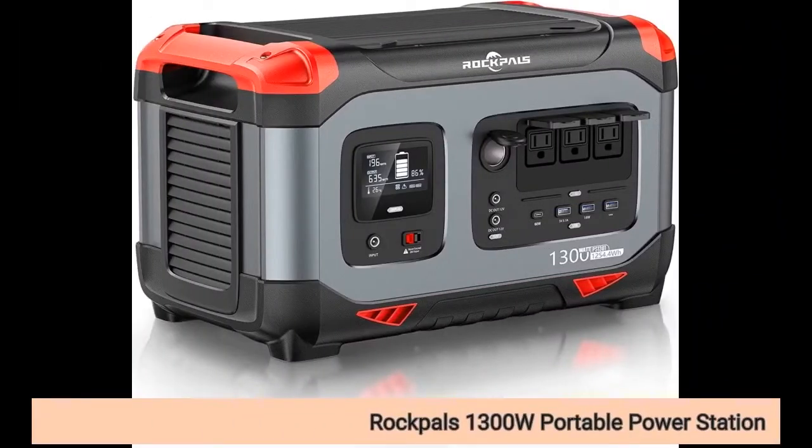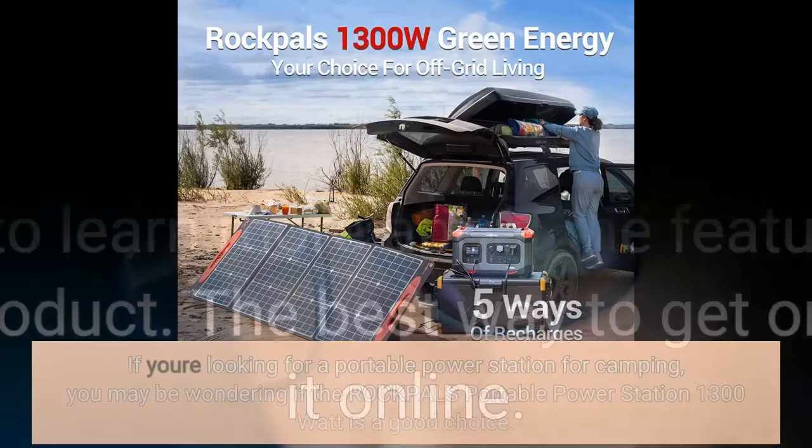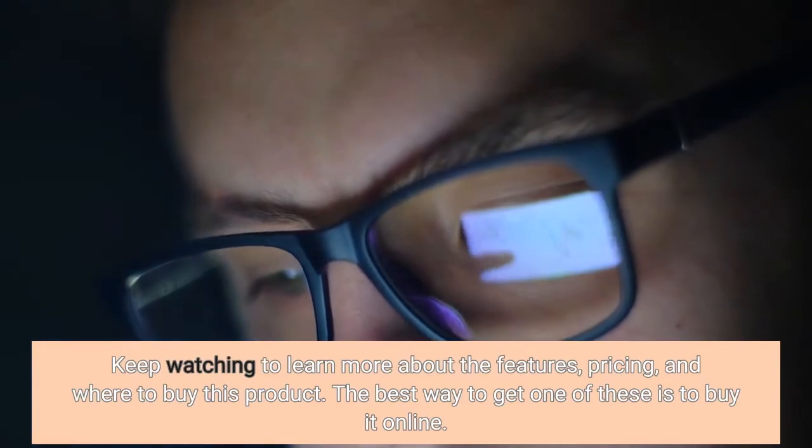ROCKPALS 1300 watts portable power station. If you're looking for a portable power station for camping, you may be wondering if the ROCKPALS portable power station 1300 watt is a good choice. Keep watching to learn more about the features, pricing, and where to buy this product.